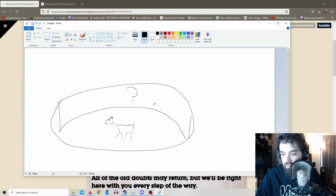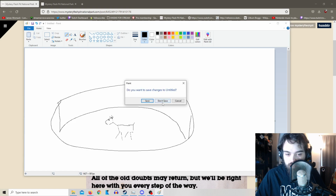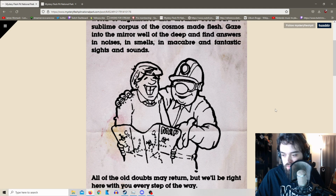This is my idea. The Mystery Goat Pit National Park. If the goats can't get out of the pits, how would I get... Well, you're able to jump?